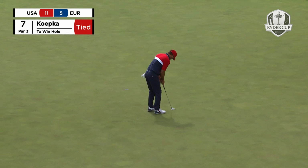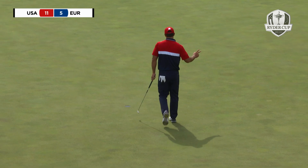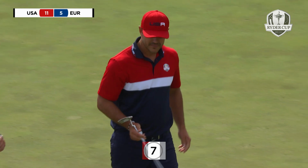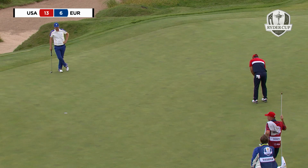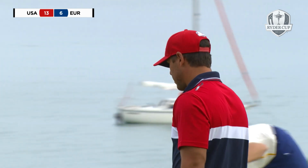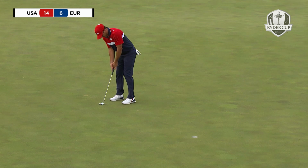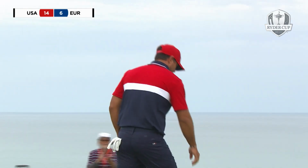We saw the tee shot of Brooks Koepka at the 7th, and this is to win the hole and go up in his match. So he's ahead against Bernd Wiesberger. For the first time today, 3 birdies in a row. Delivering in that match again. Brooks Koepka on 13 down the green to win the hole, and makes it. 16 with Brooks Koepka to win the hole. He goes 1 up over Wiesberger. With 2 to play, crucial time to make the putt.